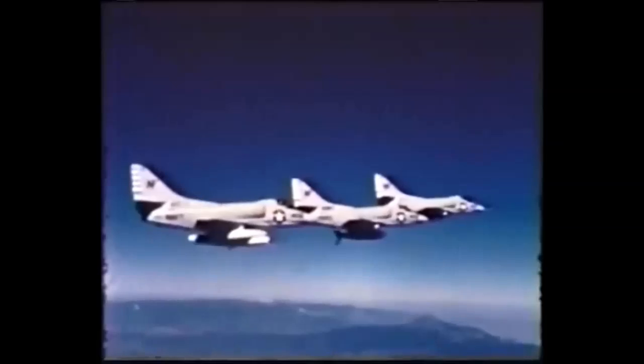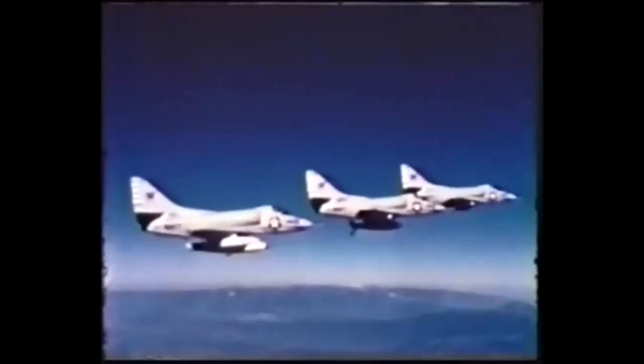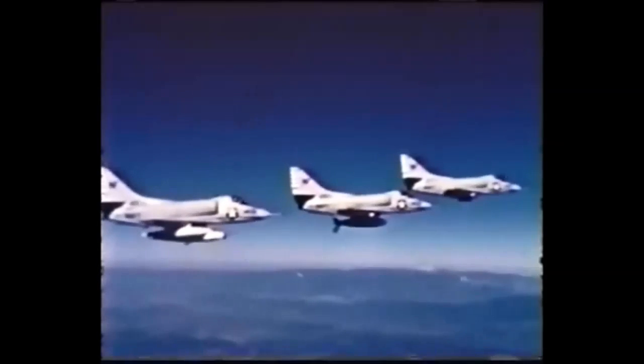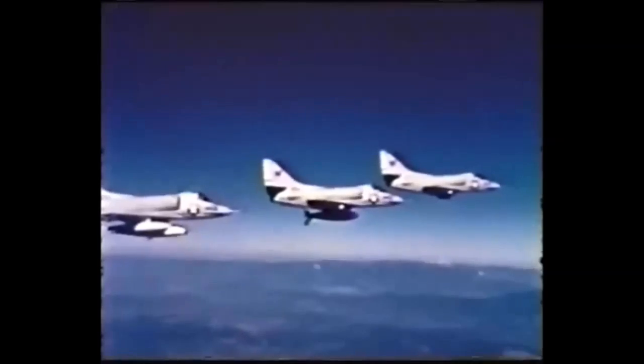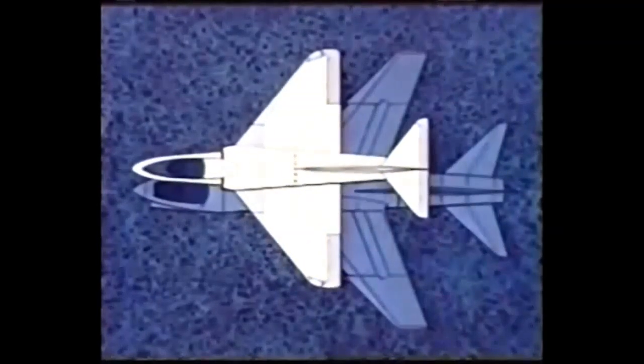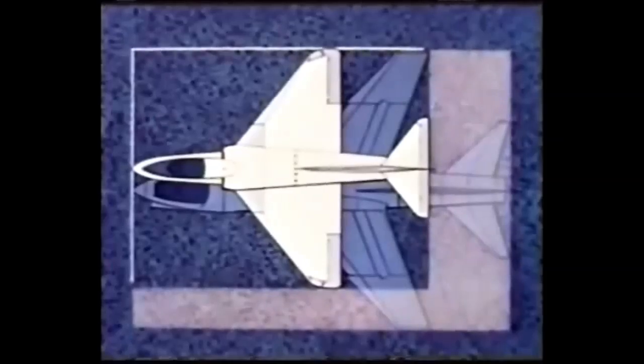The Skyhawk is the result of Douglas's long experience in the designing and building of all types of combat aircraft. Its revolutionary design is the outcome of a new Douglas design philosophy. It was this reasoning that brought the Skyhawk into being. It was this departure that furnishes more performance per pound of airplane.